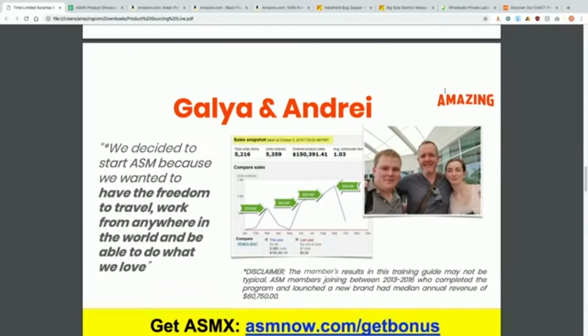On the screen here, you can see we have Galia and Andre. We had a chance to meet them in person at some live events, and then just last month, we had a chance to meet them in Chicago for an impromptu ASM meetup. We had mentors there, we had sellers there. Rich came to visit me and the family.